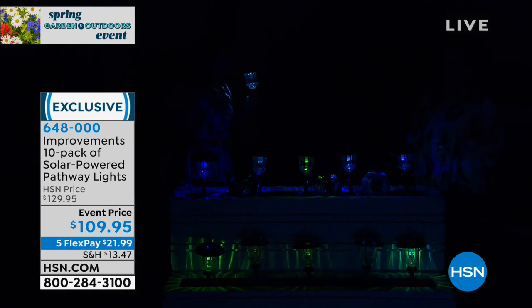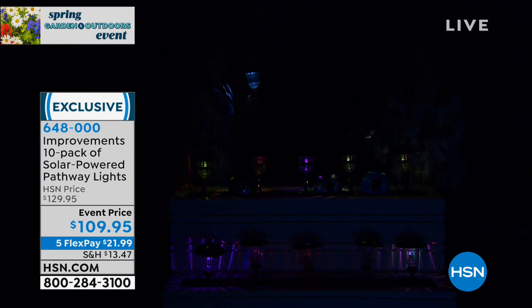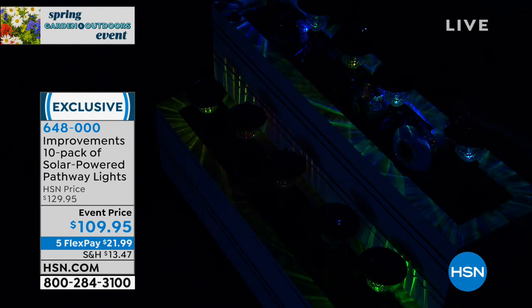Change this if you feel like it, right? But just with a remote control. Yes. And you don't have to go to each individual one and flick any switches or anything. Nope. You just hit the button, and they will all turn whatever color you want. And by the way, these have finials, little hooks at the top. Can't you hang these? Yep.